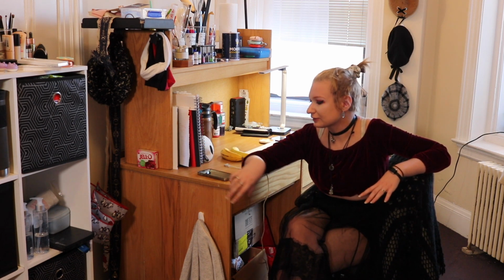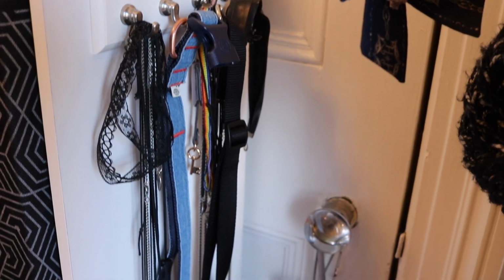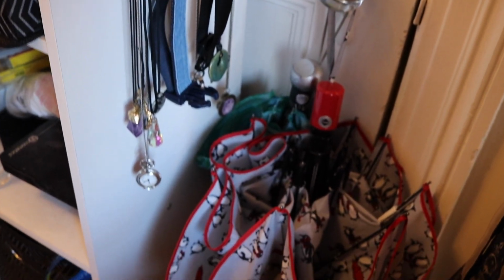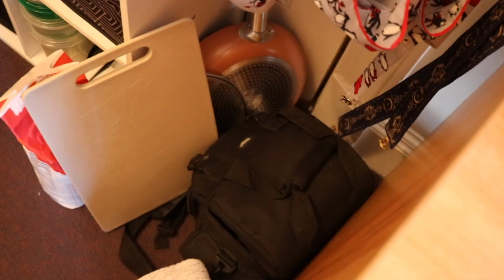And there's this little bit of space over here, so I hung my umbrellas off of the doorknob. I have my camera bag and my cutting board and some pots, and then I have a little command hook thing that hangs all of my jewelry on it off to the side, and that's just how I organize my jewelry, with command hooks, which is very effective. Highly recommend. It's a really good college alternative.